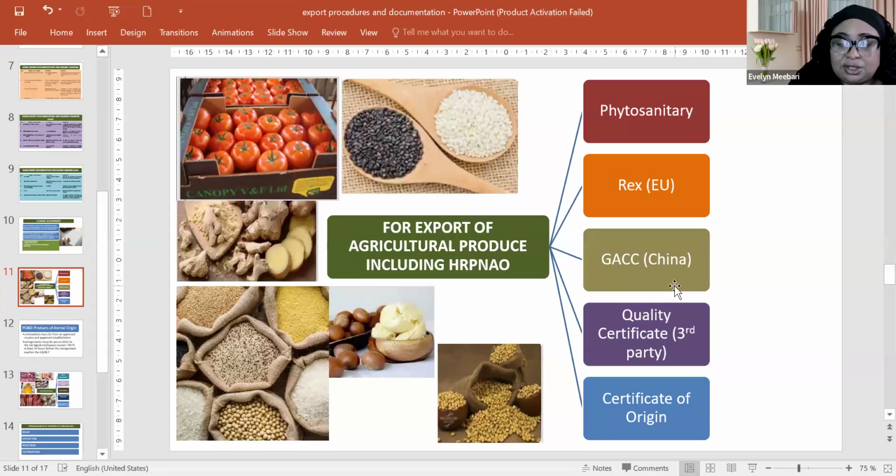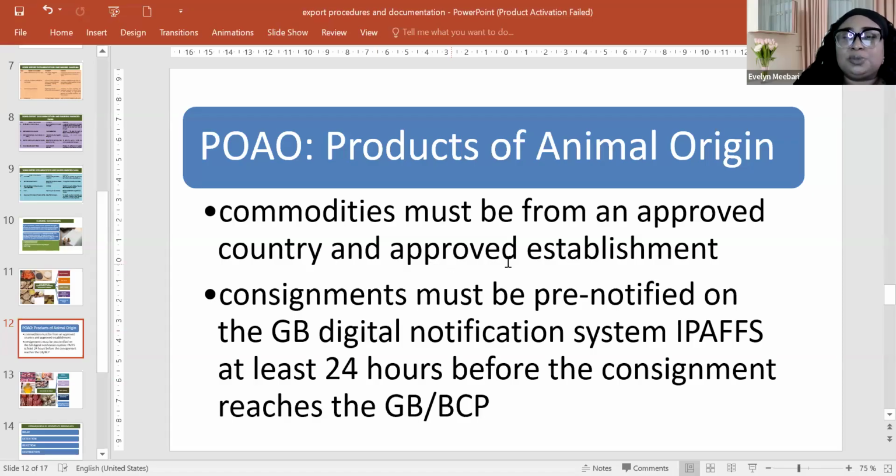Then quality certification: just as we mentioned before, some importers emphasize having independent third parties like SGS and the rest of them inspect the products used for export. Then the certificate of origin that we earlier mentioned can be obtained from NACCIMA. Then products of animal origin: commodities must be from an approved country and an approved establishment. If you want to export products of animal origin, the consignment must be notified on the digital notification system at least 24 hours before the consignment reaches the border control post.